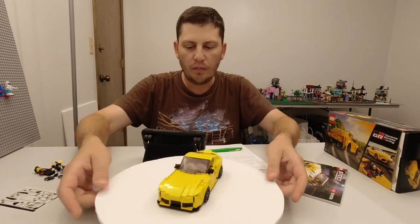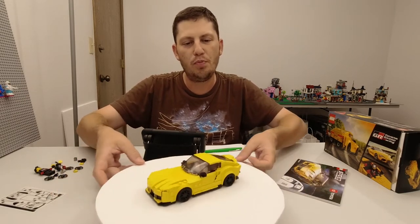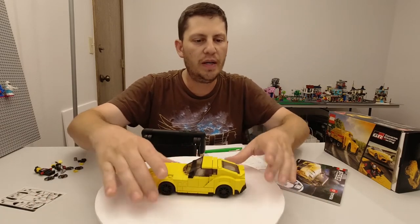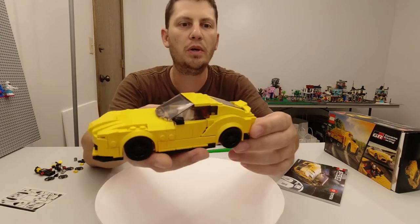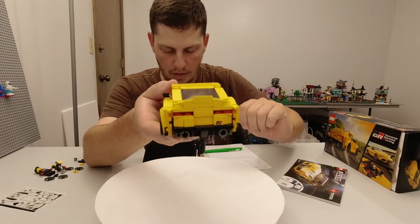Well, I did enjoy building it. I just don't think that it looks like a Supra. To me, it looks more like a BRZ. You know, I can see the Supra part. The only part that looks Supra to me is this rear wing thing. That looks pretty Supra. You know how it's high arched? That looks pretty Supra.